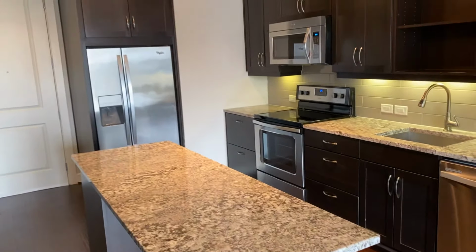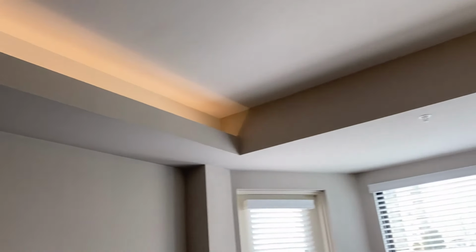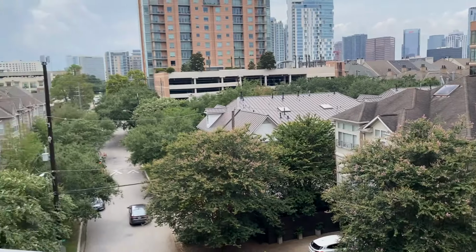There you go. Oh, nice. I love recessed lighting too. It definitely opens it up. Such a beautiful view though. Isn't it so peaceful? So this is your bedroom space.